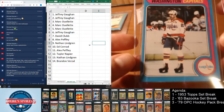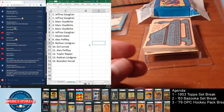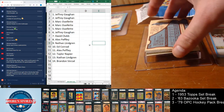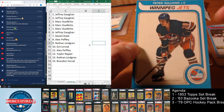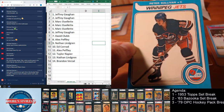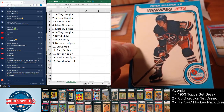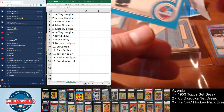But the cards are always fun. Okay, then spot number 3 goes to Marco. Peter Sullivan. Pretty cool card for the Winnipeg Jets. We'll sleeve him.